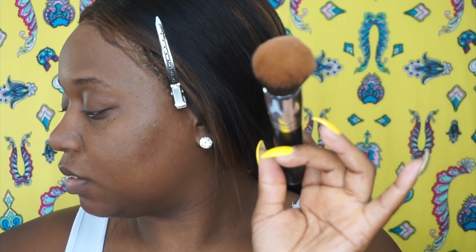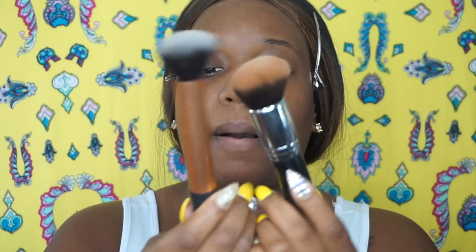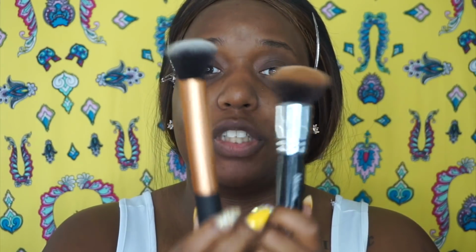Another one that is pretty comparable to this, just not as much space, so it may take you just a little bit longer to blend in, but again, densely packed. And this is the Real Techniques buffing brush. Basically they do the same thing. As you can see, one is larger than the other, but they basically give me the same type of finish. This one just covers more surface area.